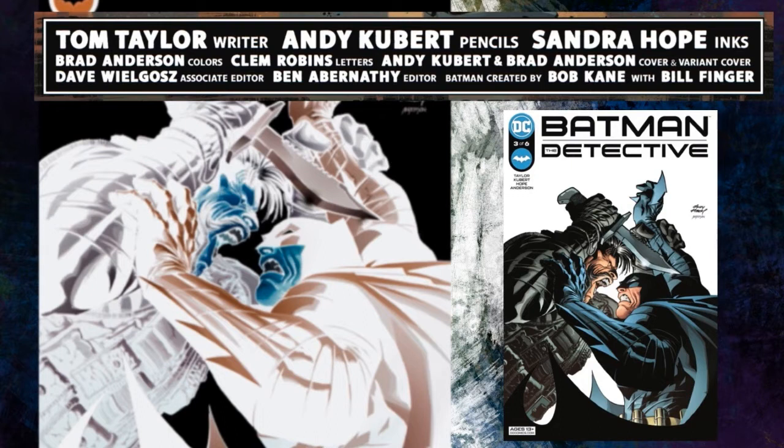So if you're not reading this book, let me give you a quick update. Batman has gone to the UK to help out Knight and Squire because Knight, or the current Knight, was attacked. In order to figure out what's going on, there's a group that is targeting people that Batman has saved in the past, which would include Knight.